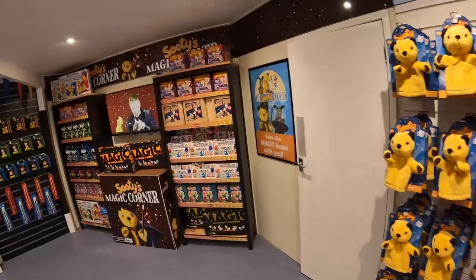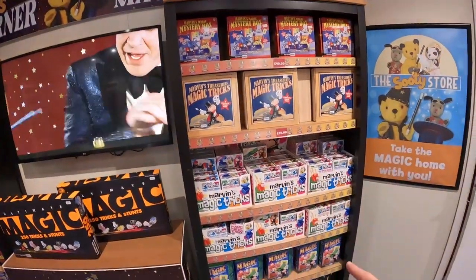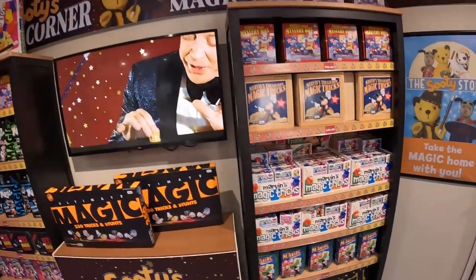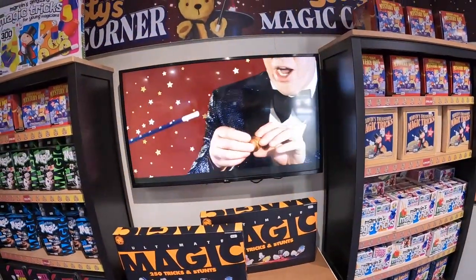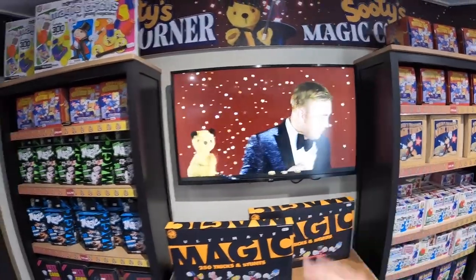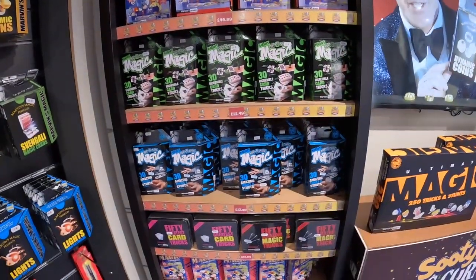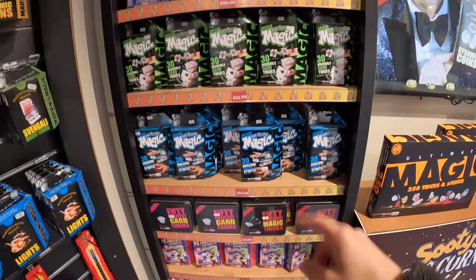This is, for me, a real nostalgia hit. It's got to be said. You've got all the magic box sets here as well. Magic Made Easy. And there's old Richard here. All nice custom footage for the park, which is great to see. And more magic stuff here as well. Yeah, this is fantastic. Looking around £15 to £20 for these.